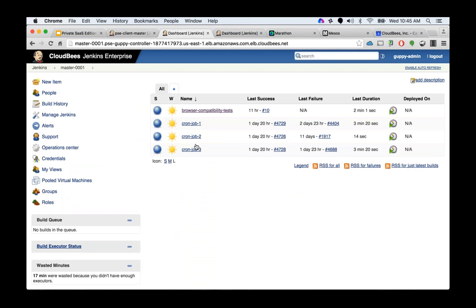Another developer is actually using the cluster, right? But the developer wants to run some browser compatibility tests. And the developer says, okay, hey, you know what? I want to test my application against different versions of the browsers, IE and Chrome and Firefox. And for this, I want to run all the tests in parallel, but I need resources. I need to spin up slaves on demand.